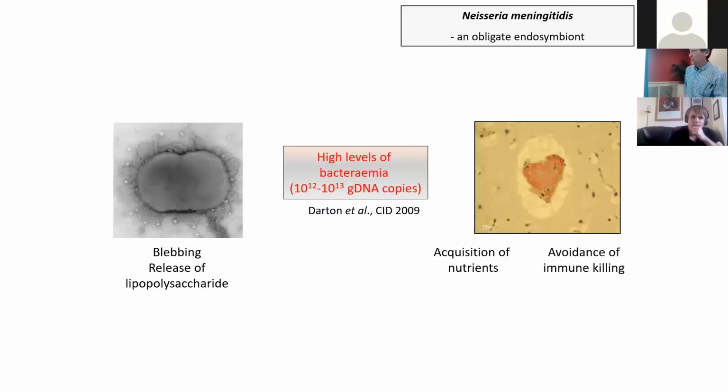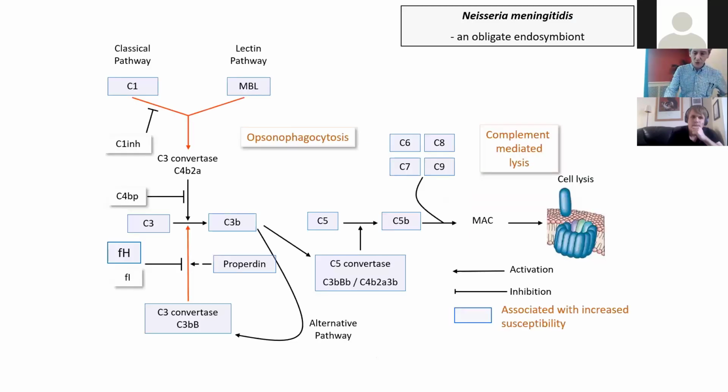Just to go back to a slide I showed earlier on, in terms of the research that we've been doing in the lab, we have been interested in acquisition of nutrients, particularly carbon and energy sources, and in the avoidance of immune killing. And in respect to avoidance of immune killing, it's just worth taking a step back and looking at human genetics and variation in humans that predispose individuals to meningococcal disease.